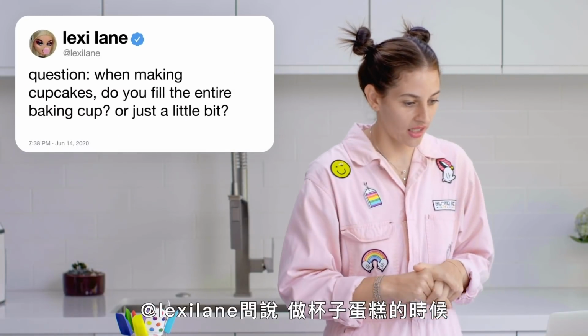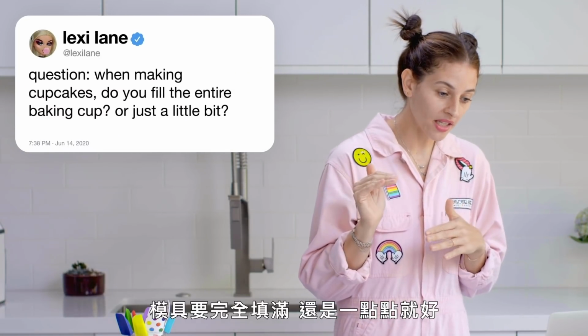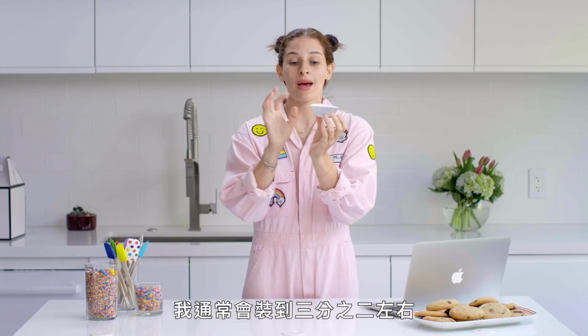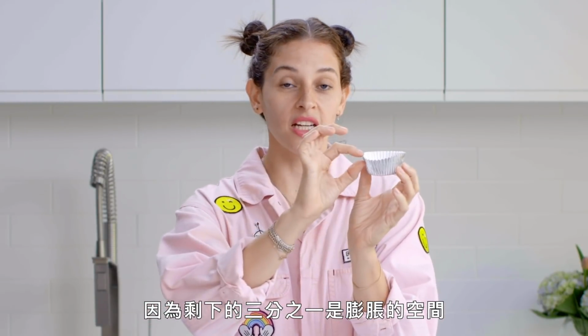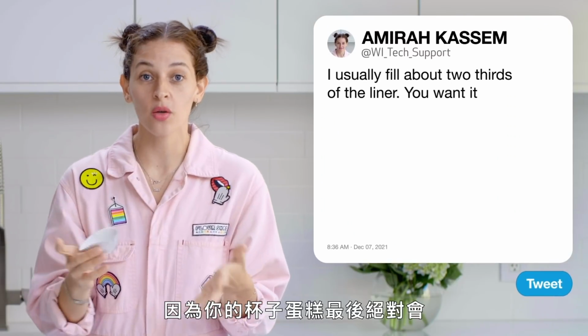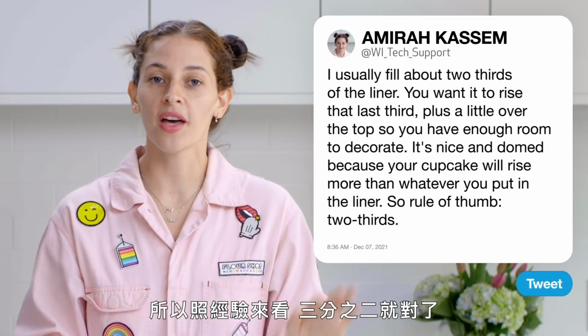At Lexi Lane, question. When making cupcakes, do you fill the entire baking cup or just a little bit? If you're using a liner, I usually do about 2/3 of the liner because you want it almost to rise that third portion here plus the little top over, so you just have enough room to decorate and it's nice and domed because your cupcake will rise more than whatever you put in. So rule of thumb, 2/3.